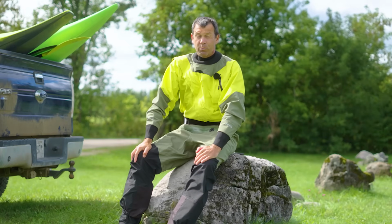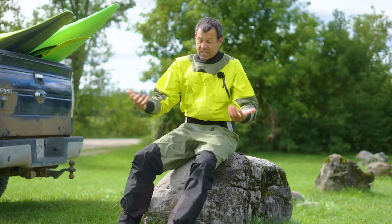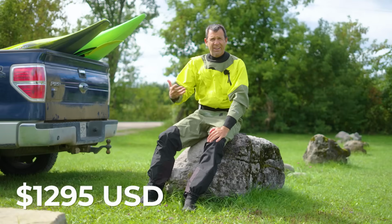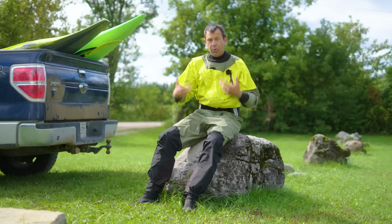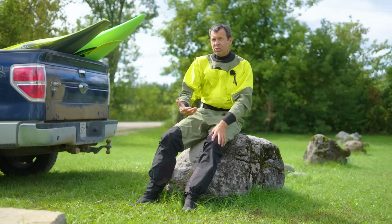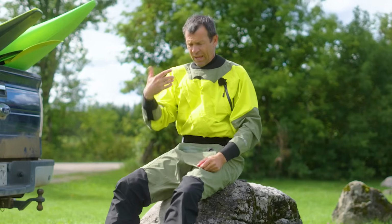Now, any dry suit is probably going to be the biggest investment in paddling gear that you make, and the Axiom is no different. It retails for $12.95 US. That's a lot of money, and so it's worth taking the time to really go through it so when you're looking to purchase a dry suit, you get the right one. You know, let's look at this thing, head to toe, or toe to head in this case.